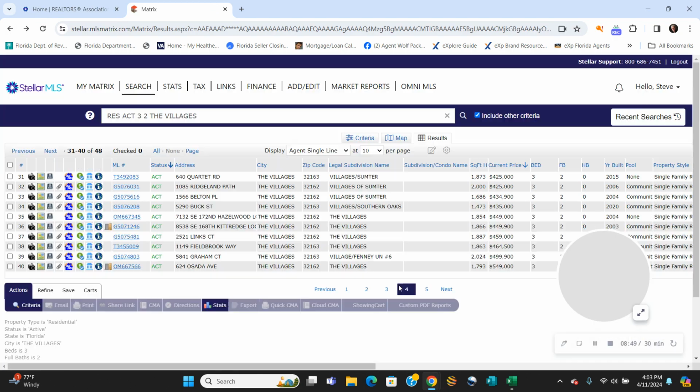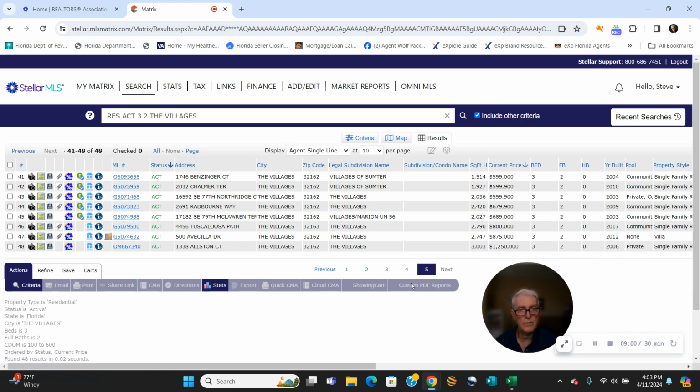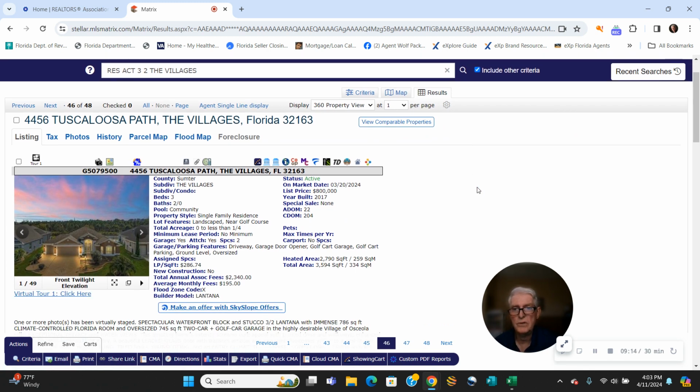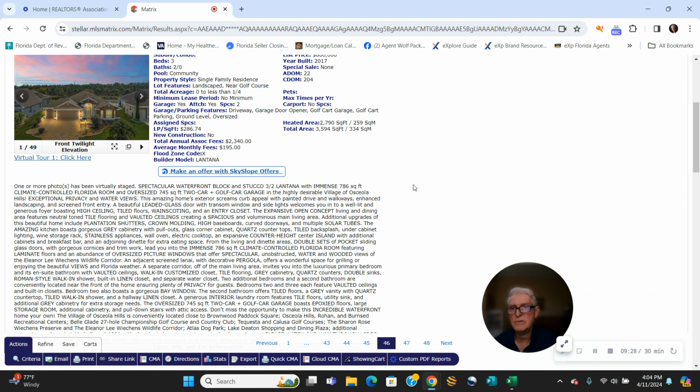Let's go way up in price range for kicks. There's $1.2 million. Well, one of the reasons houses that are $1.2 million are on the MLS for a while is because they're $1.2 million. But let's go here. How about this? Let's try 800,000 on Tuscaloosa Pass. That rings a bell. It's a 3-2. I'm sure it's a really nice property. About 2,800 square feet, and the price per square foot is $286. Lantana is a very popular model here in this price range.